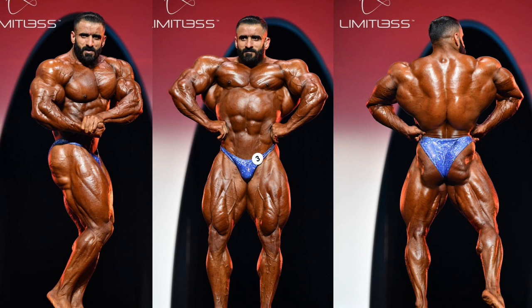And overall, even though he's lacking some body parts here and there, for example, his forearms, they are fairly weak. The muscle bellies that he has in his arms, not the absolute best of all time. But overall, he's more complete than Brandon Curry. He is pretty much just as wide. He gives up a bit of size, but in my opinion, he makes up for it when it comes to conditioning and completeness, as I mentioned.